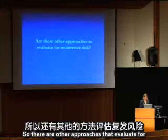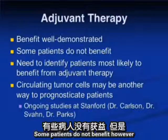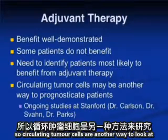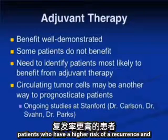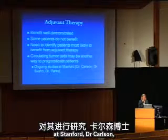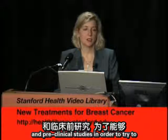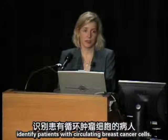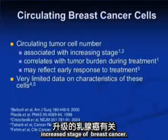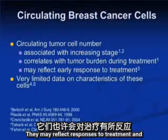So there are other approaches that evaluate for recurrence risk. Adjuvant therapy, we've been able to establish benefit. It's well demonstrated. Some patients do not benefit, however, as I just mentioned. We need to be able to identify patients that are most likely to benefit from treatments. So circulating tumor cells are another way to look at patients who have a higher risk of a recurrence. And this is another very active area of research. We have ongoing studies here at Stanford. Dr. Carlson, Dr. Svan, and Dr. Parks have been doing trials and preclinical studies in order to try to identify patients with circulating breast cancer cells. Circulating tumor cells have been shown to be associated with increased stage of breast cancer. They've also correlated with tumor burden during treatment. They may reflect responses to treatment.